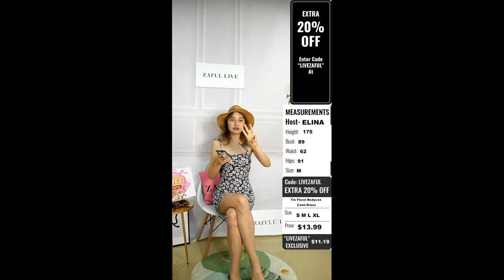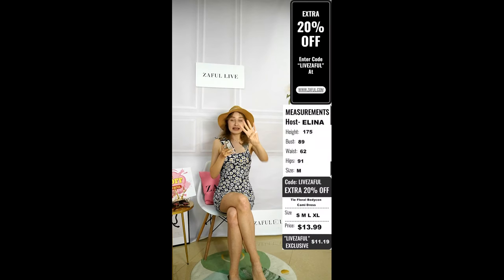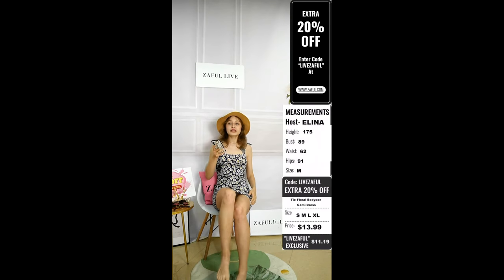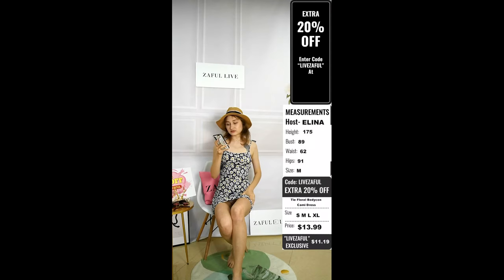They have four different colors. I'm wearing medium. Also, they have a small, large, and extra large. Name of this item: Thai floral bodycon cami dress.